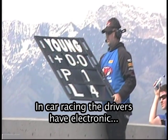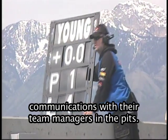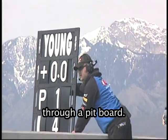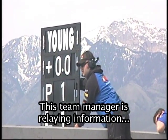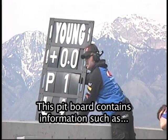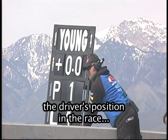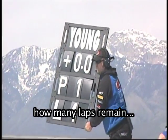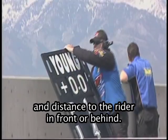In car racing, the drivers have electronic communications with their team managers in the pits. Motorcycle riders receive information from the pits through a pit board. This team manager is relaying information to his rider through the black board that he is holding. This pit board contains information such as the driver's position in the race, how many laps have been completed, how many laps remain, and distance to the rider in front or behind.